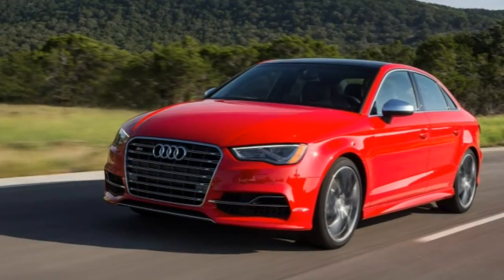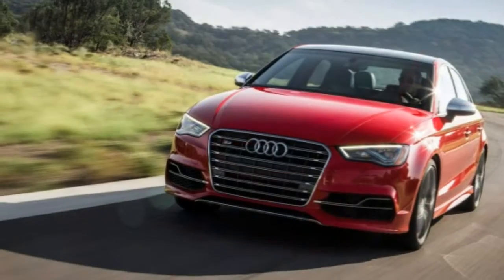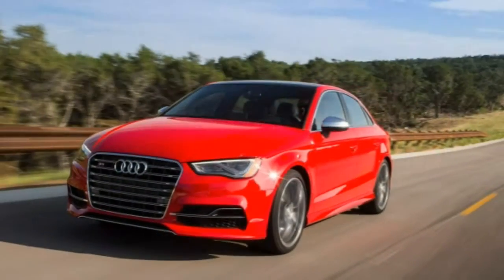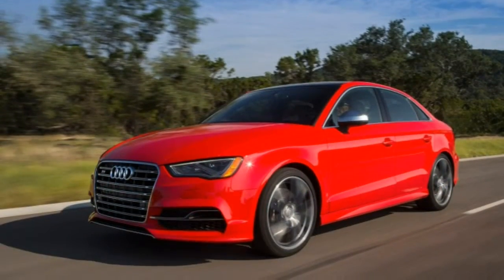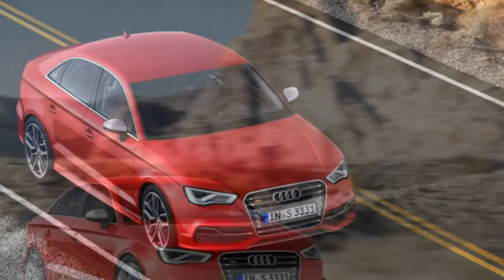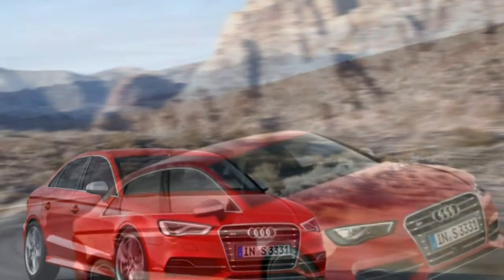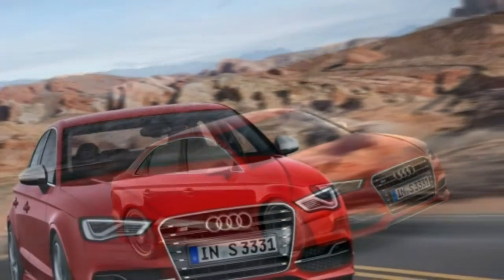As the S4 is to the A4, the S3 is the higher performance version of Audi's equally new A3. Basically, Audi has taken its A3 compact luxury sedan and, in the words of Nigel Tufnell, turned everything up to 11. Louder starts under the hood, where you'll find a heavily modified version of the A3's turbocharged 2.0-litre four-cylinder engine.